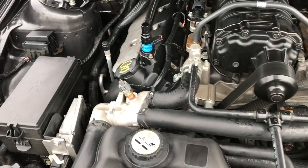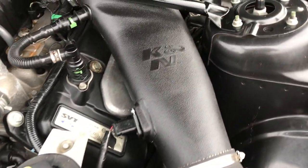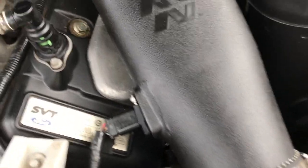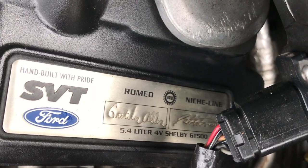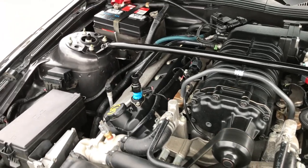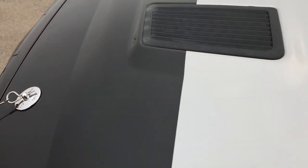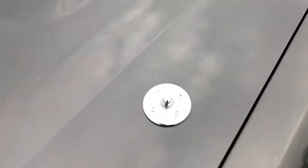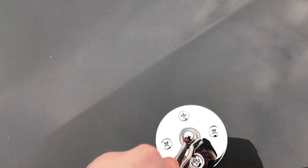5.4 liter supercharged V8 motor. This one pumps out 500 horsepower. It has the K&N cold air intake. You can see it's got the badge who stamped whoever made it. And very clean underneath here. Engines are mainly for show. Either way, they still look pretty cool.